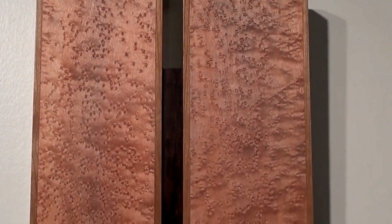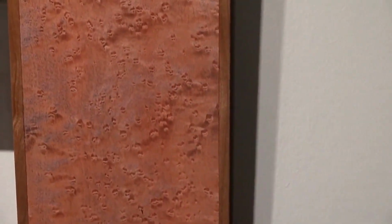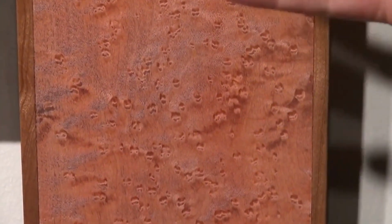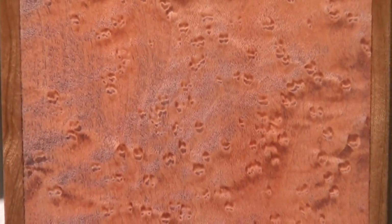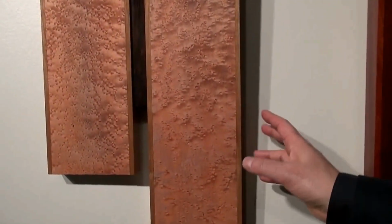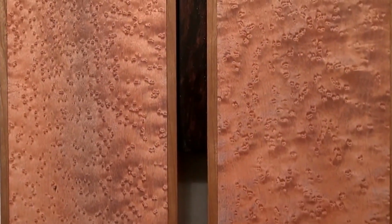The original color might have been something like this, but this is more of a salmon color. The actual wood is bird's eye maple, so I'm trying to have the figure, the bird's eyes, pop. I experimented with darker colors and very light colors, and settled on something in between, salmon. And what type of wood do we have here? This is bird's eye maple. And this is cherry, and this is like an ebony type wood, just for contrast.